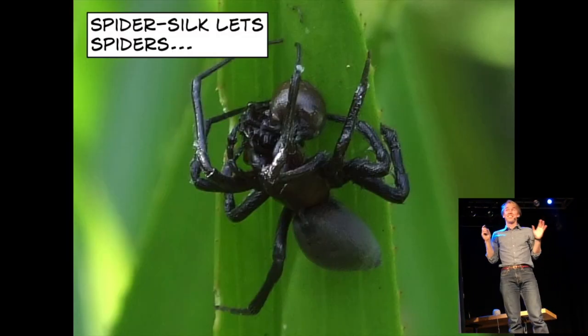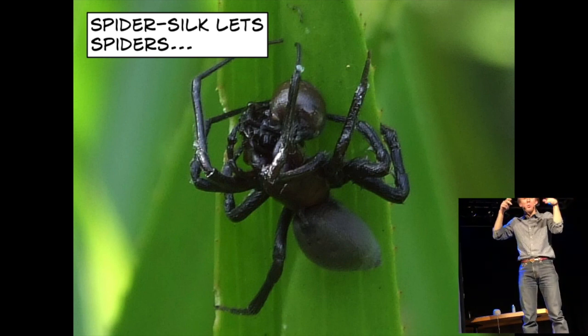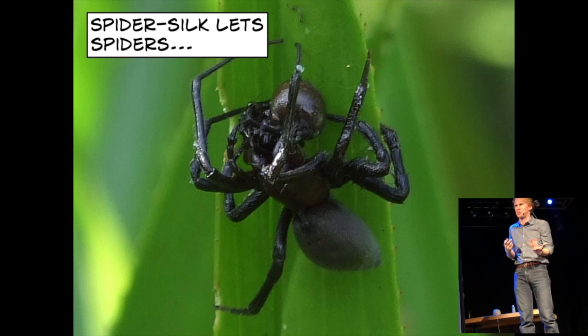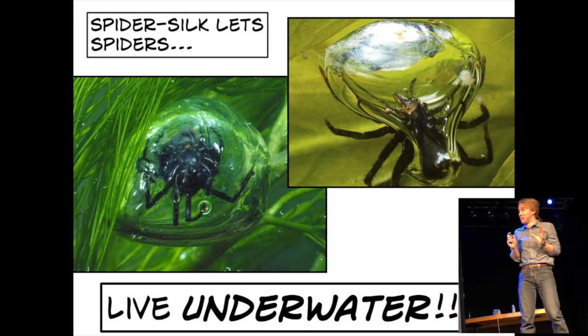Water. The European water spider. This spider makes a net and captures air bubbles, which it takes under the surface of the water and wears like a scuba suit. It builds its nest underwater, and it raises its babies there. Nowhere is safe.